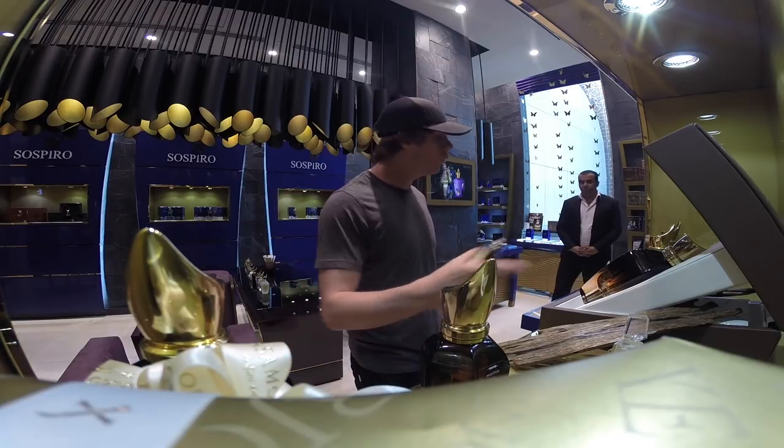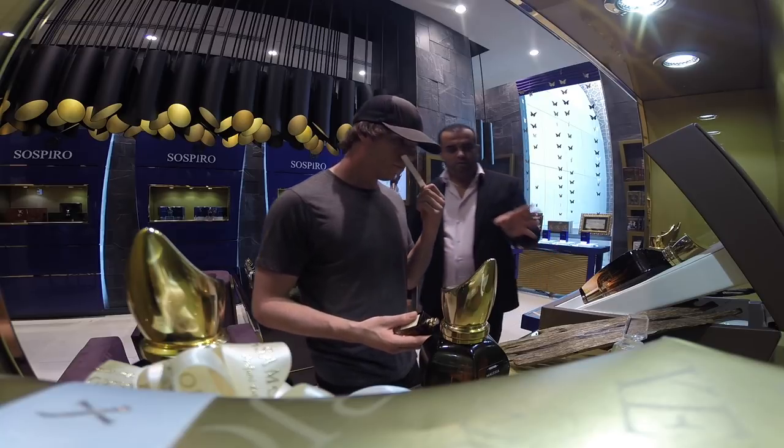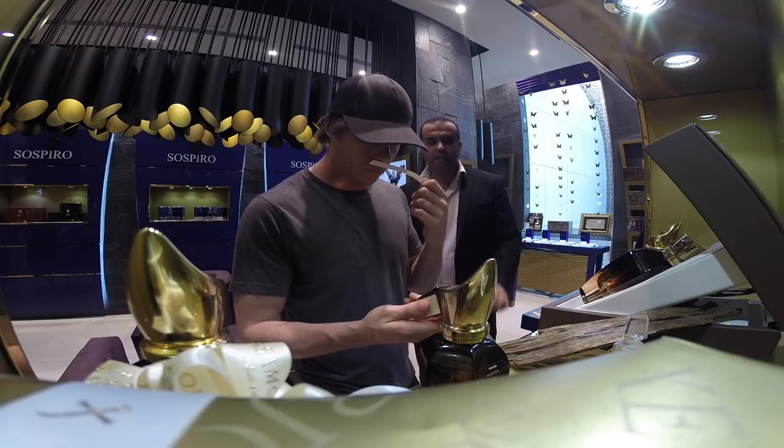Do you have one of these that are more popular, that people like the most from this line? All people in the Gulf, they like this. Is there one particular that sells more? All of them are popular. It's Oud Stars.